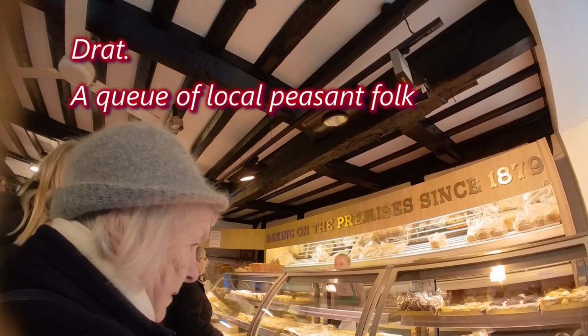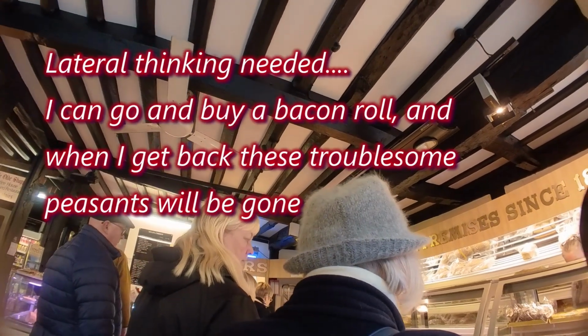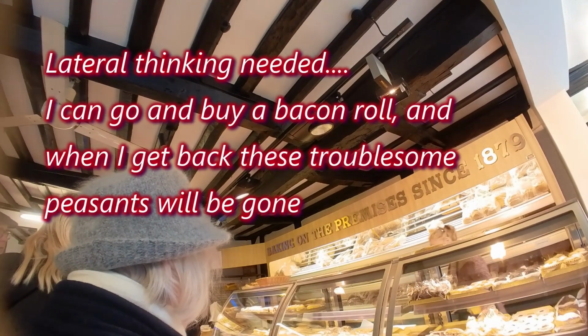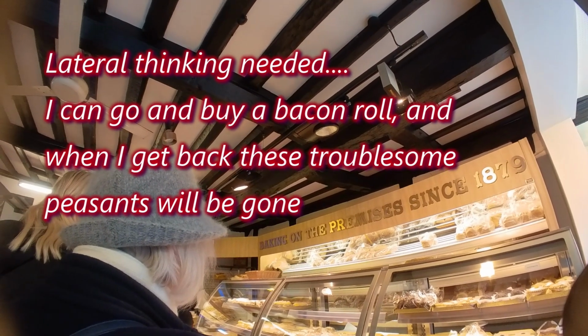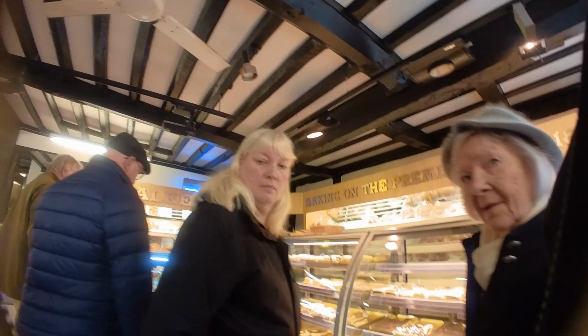One of the little fairy cakes. Right, darling. Excuse me, madam, can I just squeeze past and get through there? I've come through the wrong door. Thanks.